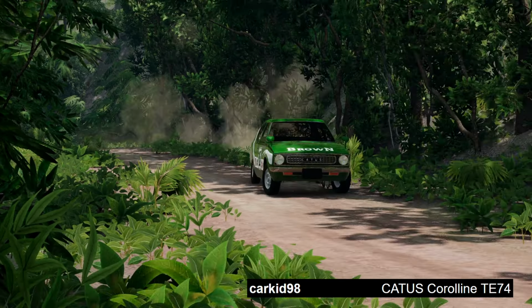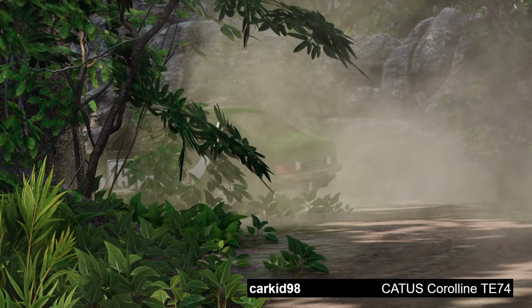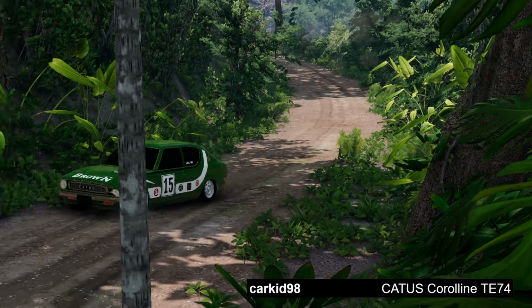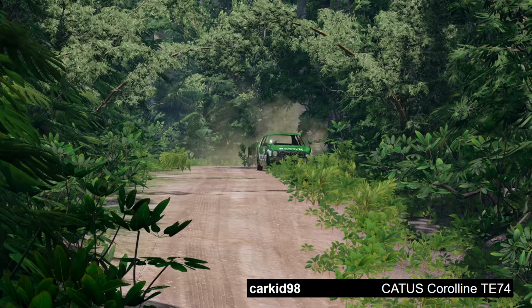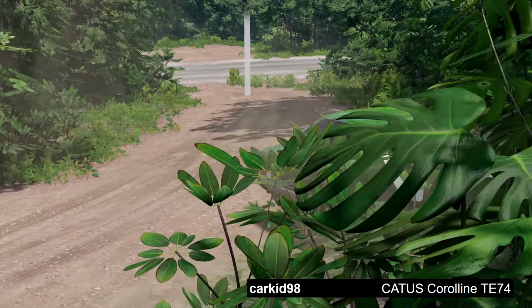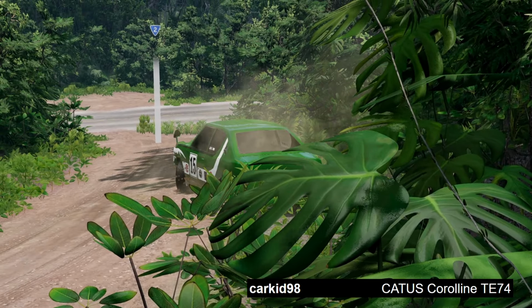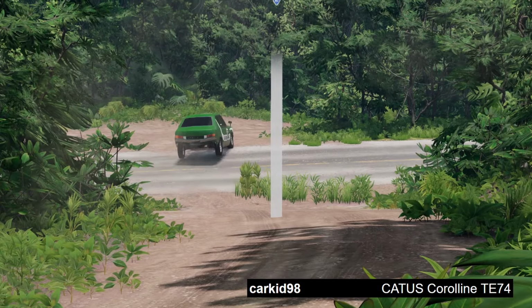The Cactus Corleen would struggle with the bumps on this gravel stage, the car being thrown around in the opening stretch of the stage, and would later cause more significant issues. After a bump into a tree, Car Kid would roll near the end of the stage. They would be able to continue, but would have to deal with some damage in the final few corners, finishing in 2 minutes and 13 seconds.